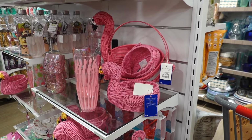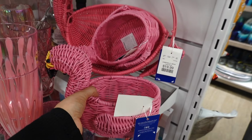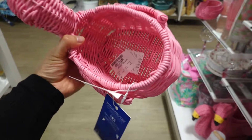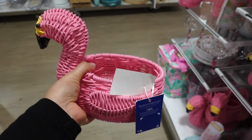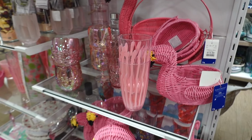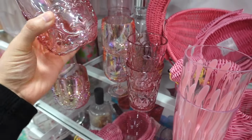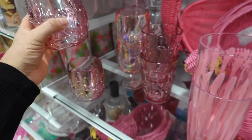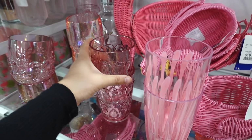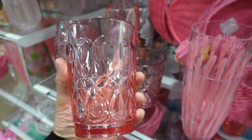And also, last time I did the video, I was going crazy for the lemons. But right now, all the flamingos, I think it's so cute. Let me see, these are $12.99, these little baskets. But I'm trying to find some cups. I do like these, but a cute small one would be perfect. They have different designs, so that's pretty cool. These kind of look like hearts for some reason.